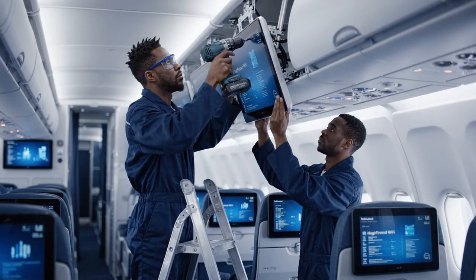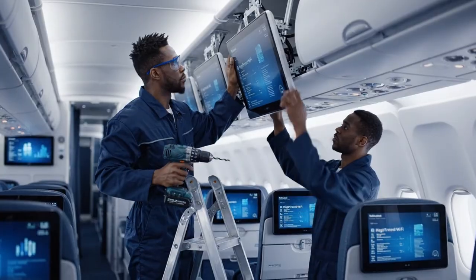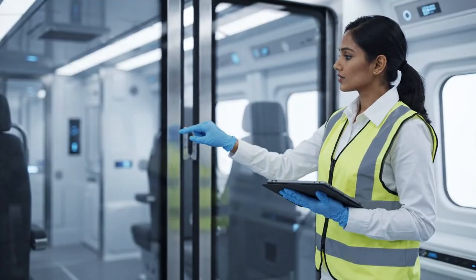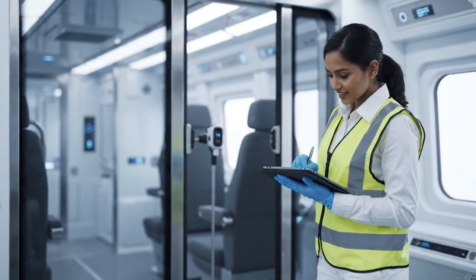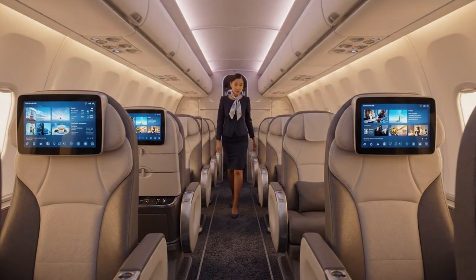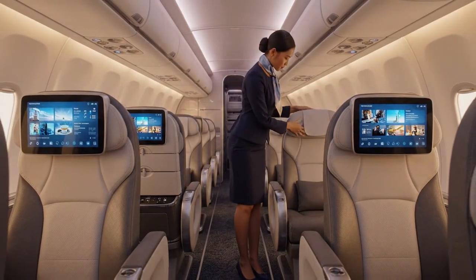Digital information displays and high-speed Wi-Fi routers are installed throughout the cabin. The automated glass partition doors are rigorously tested for smooth, silent operation. The passenger cabin is now a modern oasis, blending high technology with passenger comfort.